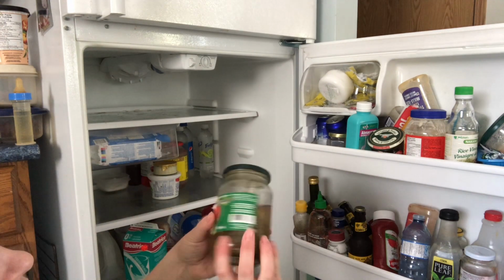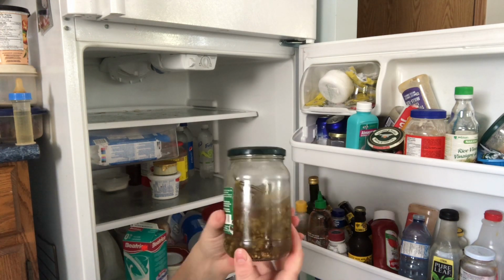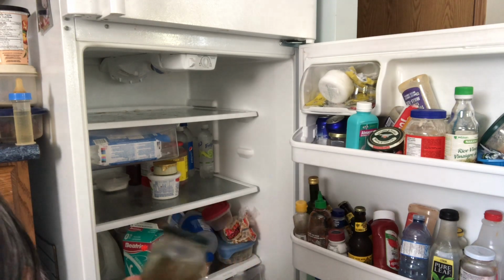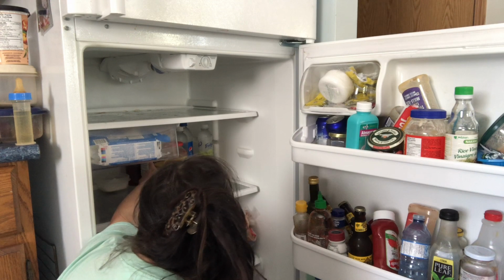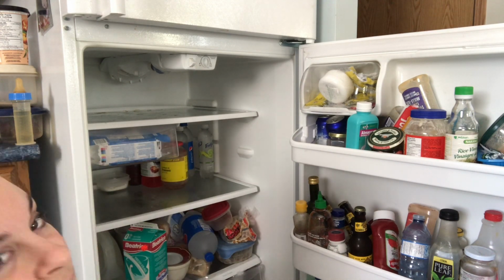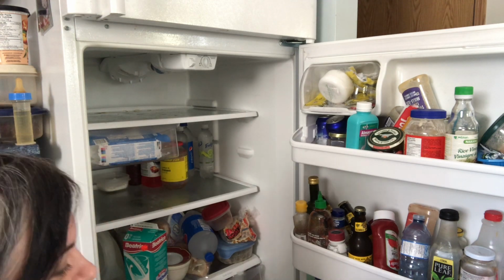Oh, look at that. More pickle juice. I didn't want to throw it away. There's just the juice. This is from homemade pickles. My mom made them. And I'm going to use that pickle juice in marinades and salad dressings. I can use it in a ton of different ways. I just can't think of them all right now.